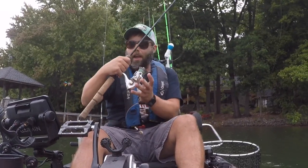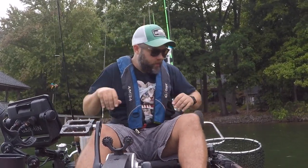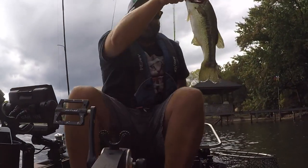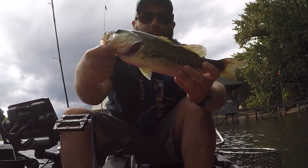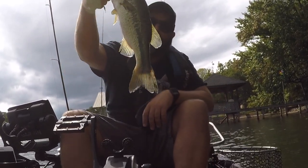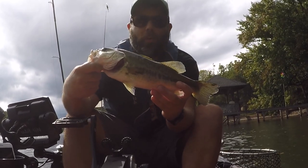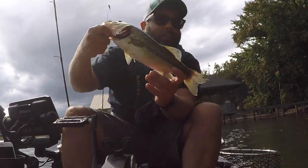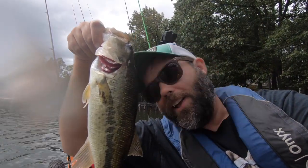All right. Nice little largemouth. Actually, it came off the very next cast from that last fish I caught. Unfortunately, it's only 14 1/4 inches, so that is not going to help the cause, but still fun to catch. All right, let's get him back in the water.